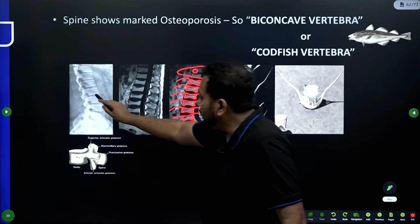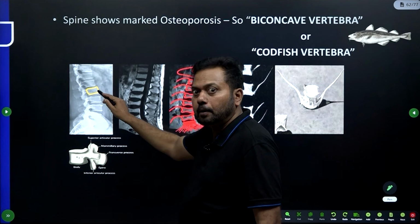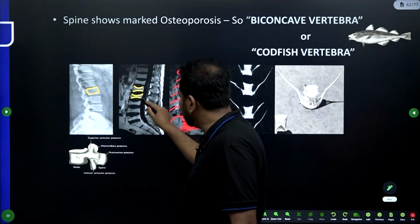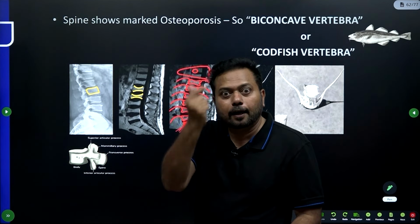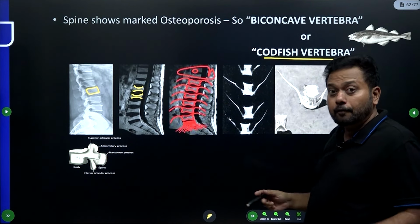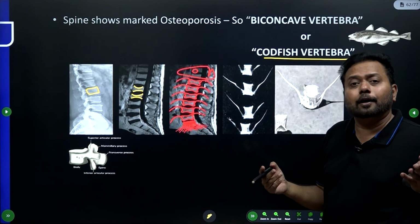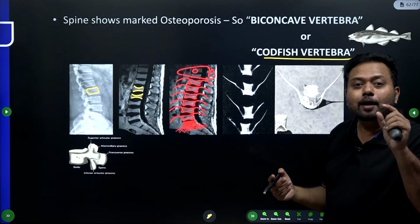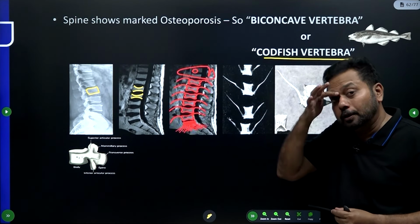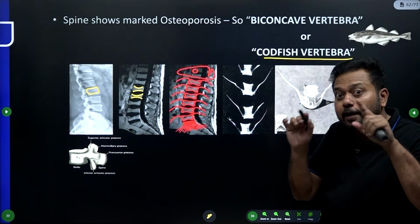So, this is a normal vertebra, it should be square or rectangle like this. Here, because of disc bulge, what happened? It has become like this. So, this is called biconcave vertebra. Otherwise, this is called codfish vertebra. This is a codfish, a sea fish, very rich in omega-3 fatty acid, fish liver oil, cod liver oil. How many times we are taking cod liver oil capsules, very rich in omega-3 fatty acid. We are consuming that regularly for general health, yes or no? So when you take the skeleton of the codfish, the vertebra of the codfish is biconcave normally.